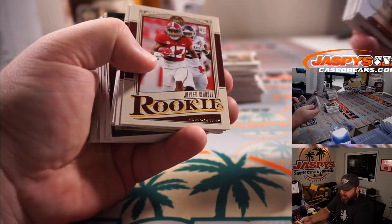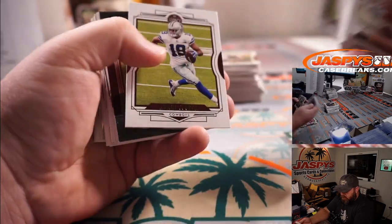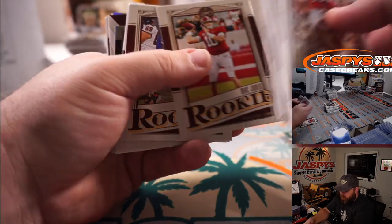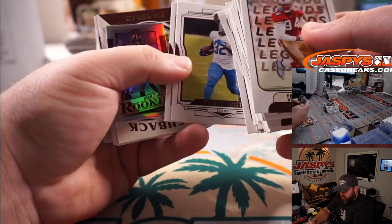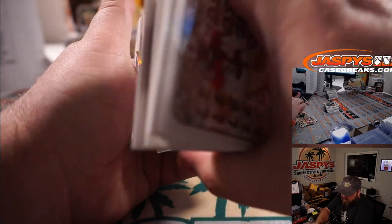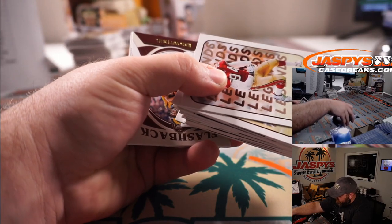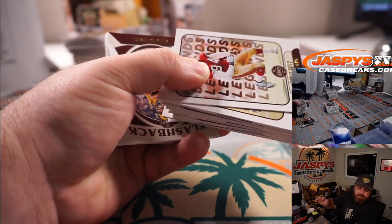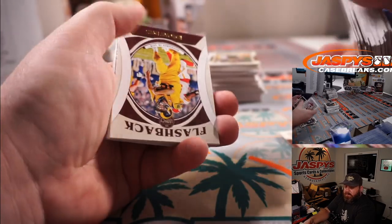Eagles and Jeffrey Shea. Jalen Waddle for the Dolphins, Bradley Zitterman. Mac Jones for the Patriots, Eric Jock. And you got Jermar Jefferson. We pulled him earlier. We pulled an auto of his earlier. That is Detroit Lions, Jerry Bennington.